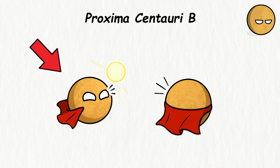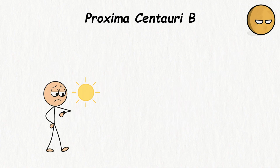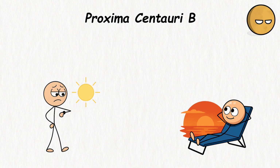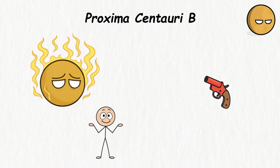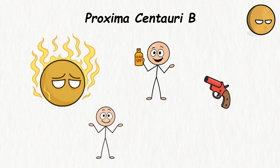It's probably tidally locked, too. One face always sunbathing, the other frozen stiff. Great if you like permanent sunrises or sunsets. Take your pick. But here's the catch. Proxima Centauri is a flare machine. One bad burst and the planet's atmosphere could get peeled off like paint in a sandstorm. If life exists there, it'd need sunscreen measured in lead.